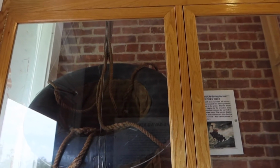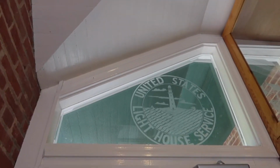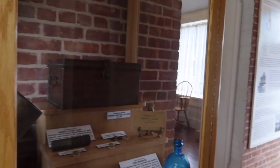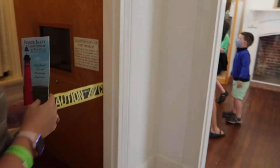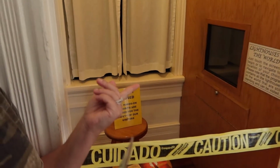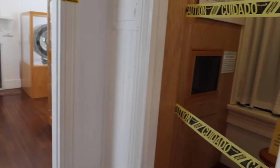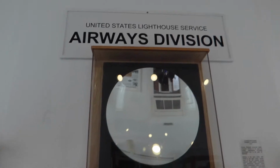So this talks about the life-saving service, the breeches buoy. That's kind of cool. Look at the emblem up there. Oh, that's cool. Over here, they talk about the life-saving service. These are both exhibits. It says lighthouses of the world. So you can touch it and see all the different lighthouses. Oh, that's cool. That would have been cool to see. Alright, so the United States Airways Division.